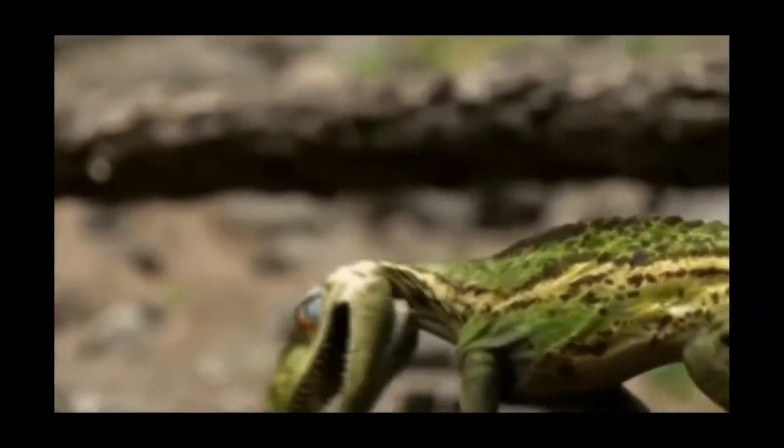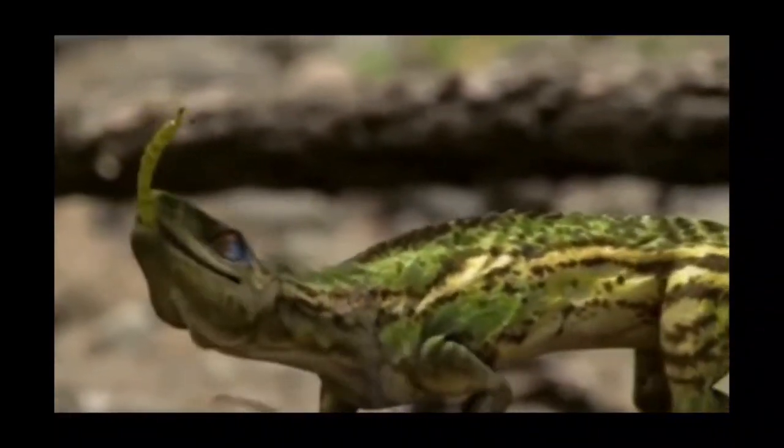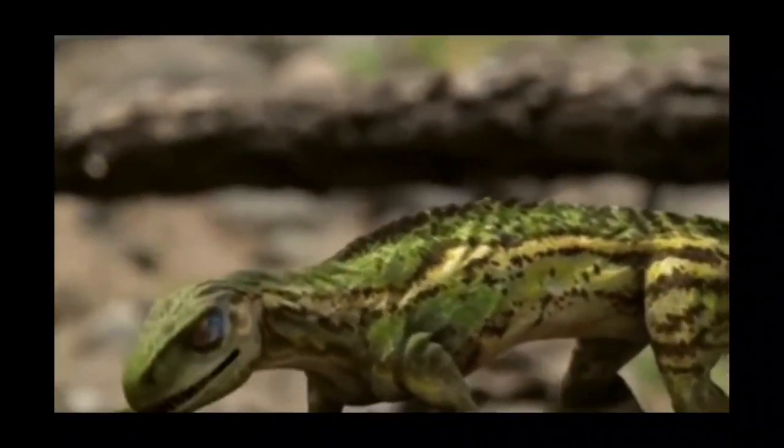Euparkeria will lay the foundations for a new group of reptiles, the dinosaurs. Giants such as Tyrannosaurus and Diplodocus can all trace their family tree back to this little insect hunter in the Triassic forests.